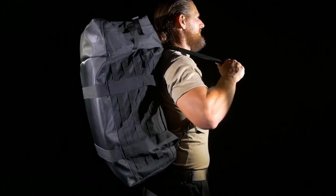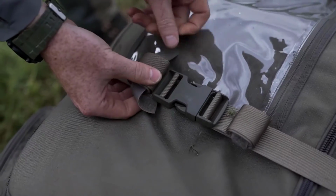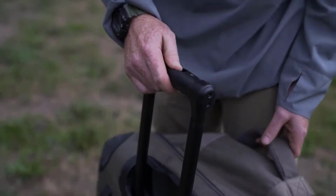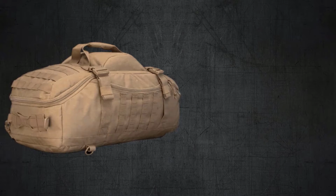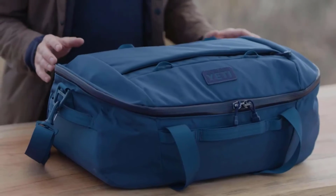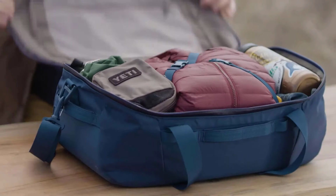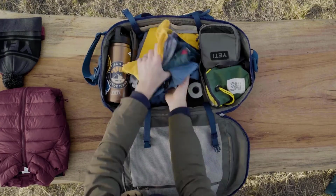Thanks to their durable materials, a ton of pockets and pouches, and extras like external straps for added storage, multiple carry options, and padded straps for comfort, among other things, these are the best tactical duffel bags to get you from here to there without a torn strap, frayed seam, or sore shoulder. Here are the top 5 tactical duffel bags to help you make the best choice when choosing your duffel bag.